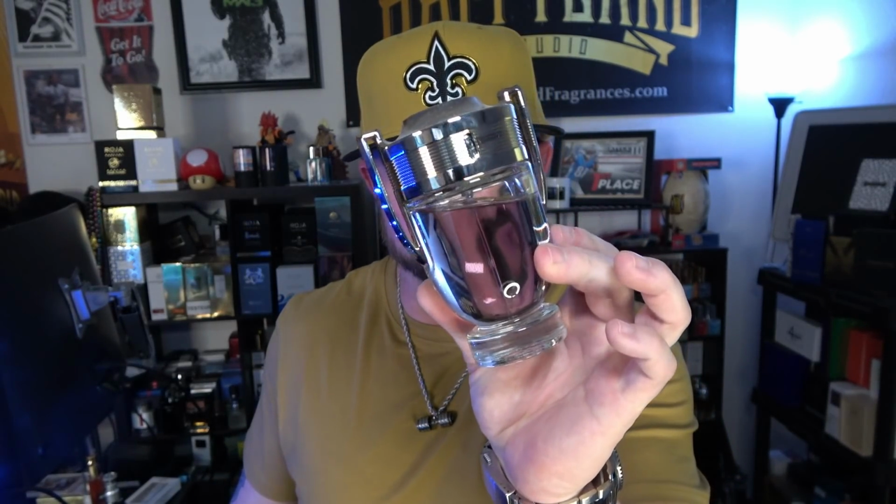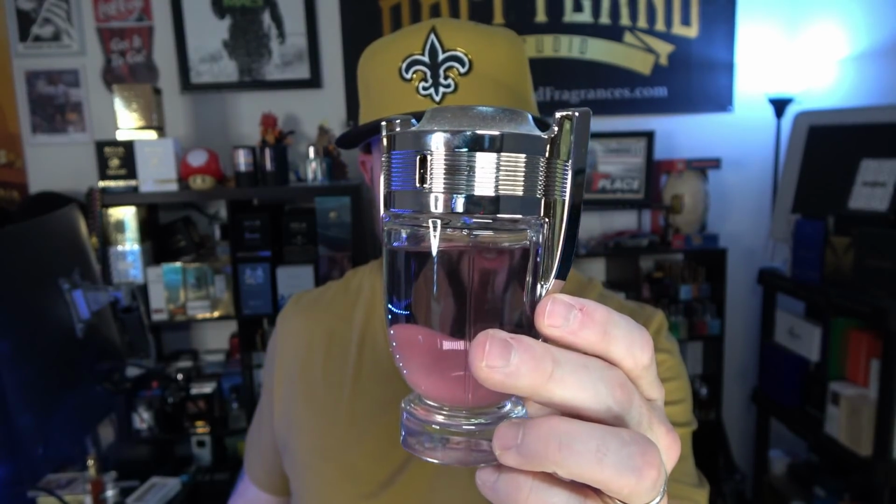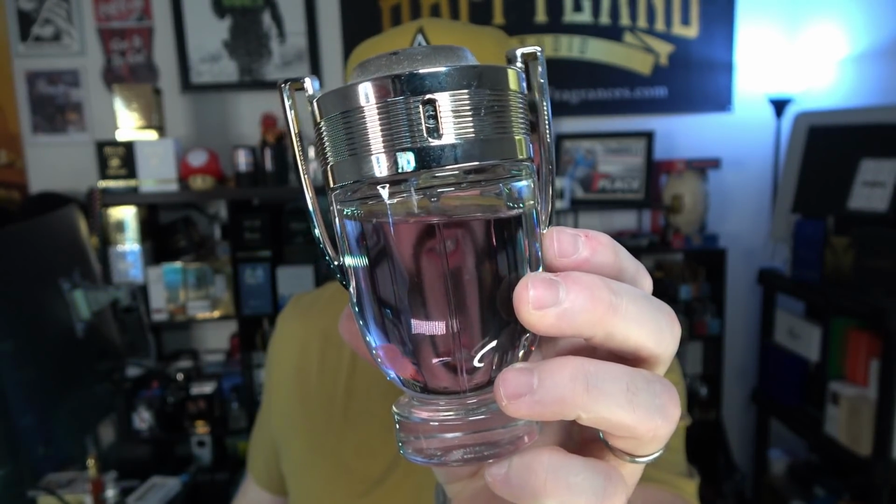I have so many fragrances available to me in my collection. I like a lot of variety. I'm very seasonal with my fragrances. Not the best winter fragrance out there, but actually, if you like sweet and aquatic and fresh, it's more than powerful enough to cut through the cold. Just enjoyed the hell out of this. Like I said, this is one of my most complimented fragrances ever in my collection. Out the shower, Paco Rabanne's Invictus.